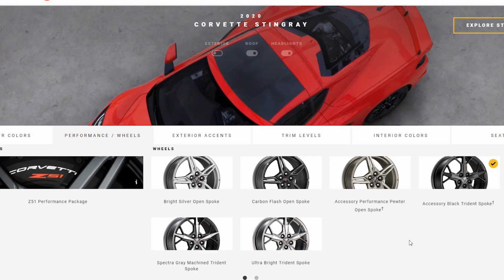We can also check out the wheel section, and you can see here we have 6 different options, and the only one that comes standard is your bright silver open spoke. From there, we have carbon flash open spoke. That's going to cost you $9.95. And you also have the Spectra Gray Machine Trident spoke and the Ultra Bright Trident spoke. Those are both $14.95. Now, I can't seem to find pricing on the Performance Pewter, but for the accessory black Trident spoke, that's going to cost you $26.95, and that's the wheels that I was looking for my spec.